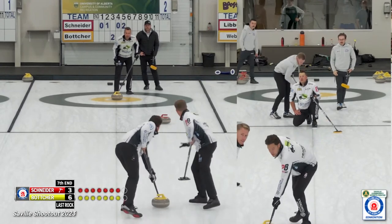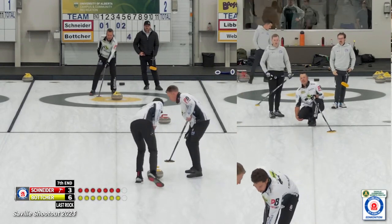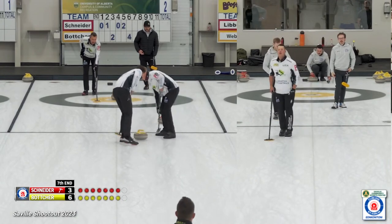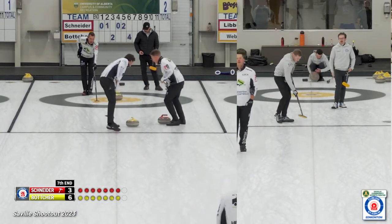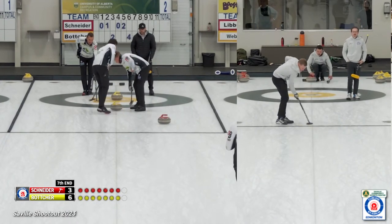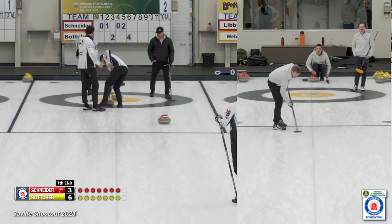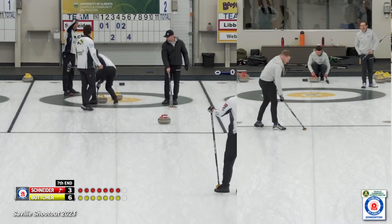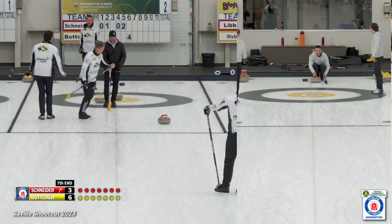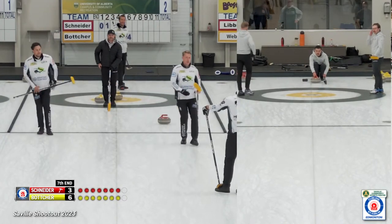Welcome back. Seventh end. It is not the last rock. It is the third rock at the end. Benny Heaps putting both rocks in the top of the house. I mean, overcurling a little bit here. Not super, super important. But occupying the top of the house. That really did move at the end. Wow.